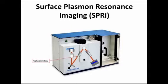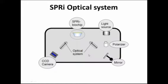And here's basically a schematic of how the optical system looks inside the instrument. And right here is where you insert your biochip, basically a prism that's coated with a very thin layer of gold. And here's your flow cell. This is an illustration of the SPRi optical system. So an LED source is sent towards the functionalized gold surface through a high refractive index prism, resulting in the excitation of the surface plasmon. And after reflection on the chip, the beam is intercepted by a CCD camera, where it collects the output signal.